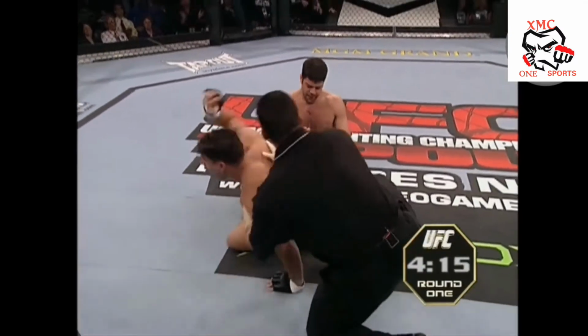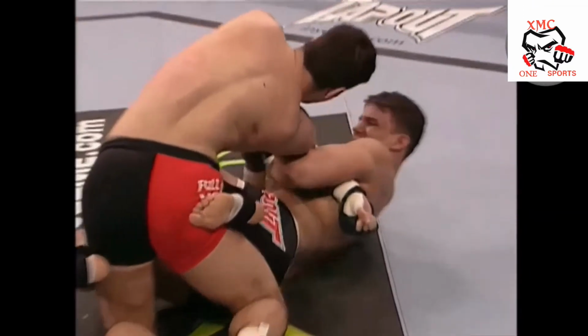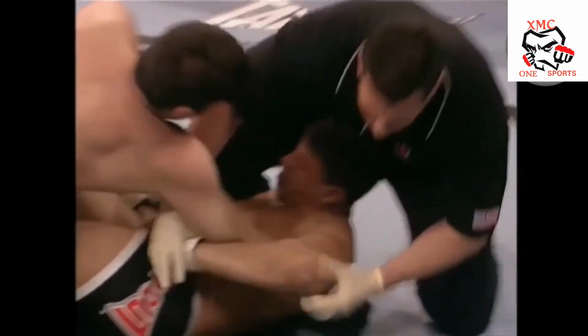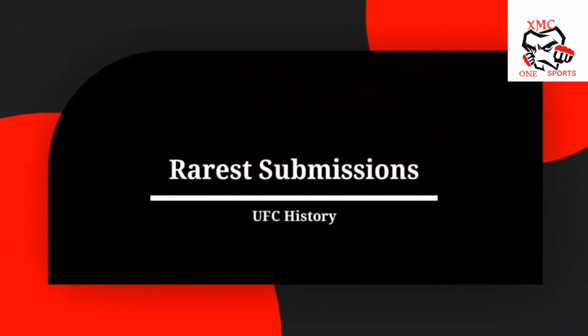Oh my, how quick was that? How good was that? How dominating was that? He has that arm torqued outward. Look at him controlling the hip. And Pete Williams has enough. And pulling.